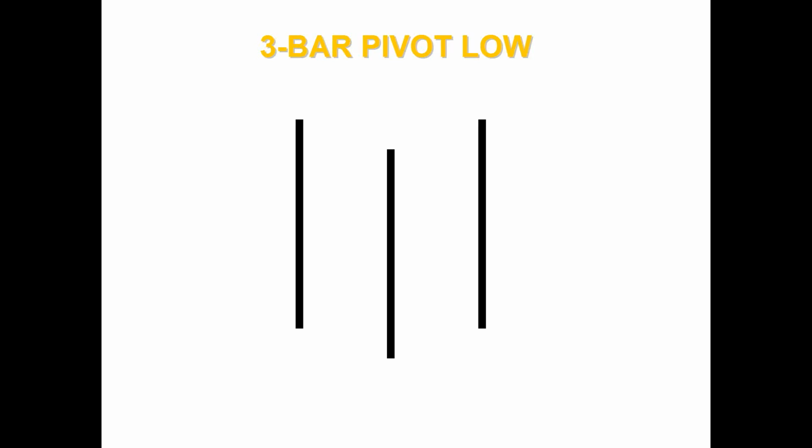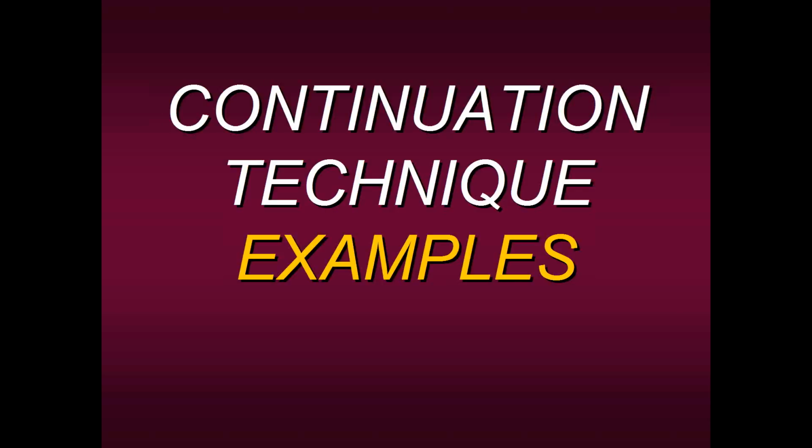So here's the 3-bar pivot low. Bar number 1 makes a low, 2 makes a lower low, lower than bar number 1, and 3 makes a higher low. So you have this type of V. Now, this is what we use for selling, but we have to have all the bars red. As long as all the bars remain red and we trade below that low of the 3-bar pivot low, we go short. All right. So let's show you some continuation technique examples in action.